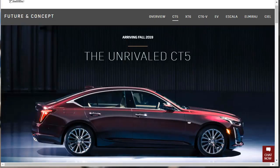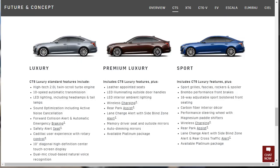The 2020 Cadillac CT5 is a new sports sedan entry that essentially replaces both the CTS and the ATS. The 2020 CT5 will be available in the fall of 2019. Sized similarly to the current BMW 5 Series sedan, the 2020 Cadillac CT5 will be available with two powertrains and three trim levels: luxury, premium luxury, and sport.